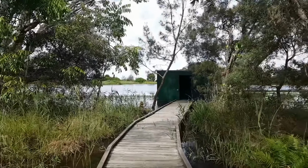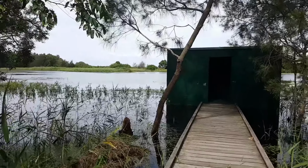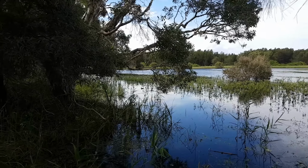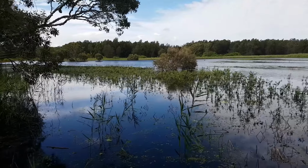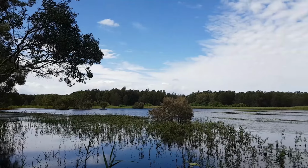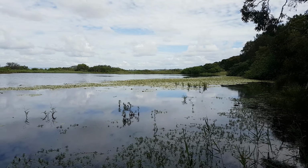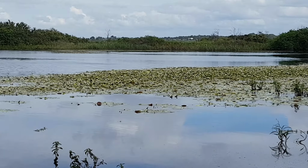Now it actually looks like there's people in the bird hide, but this just gives you an idea of outside. Oh, there's some little Australian coots. The water's very high here. A Pacific black duck flying away. There's heaps of welcome swallows just flying around. Well, I can actually see them already. I'll just zoom in a little bit. There they go.